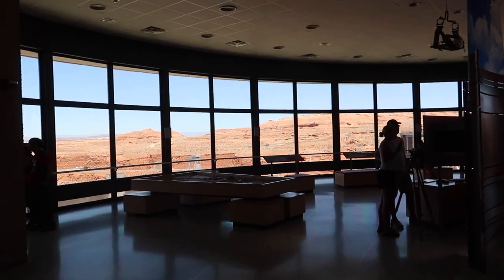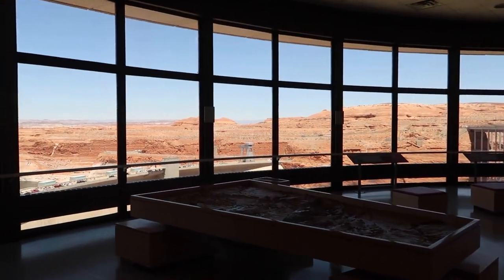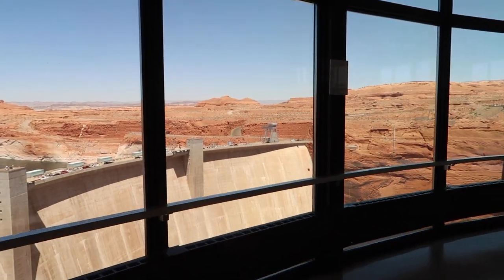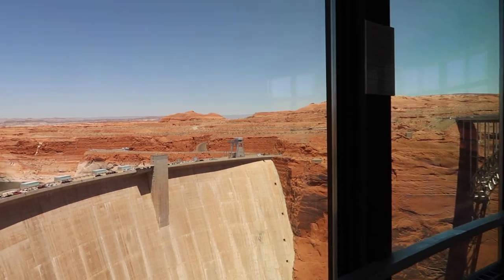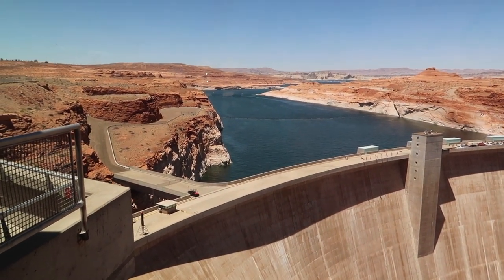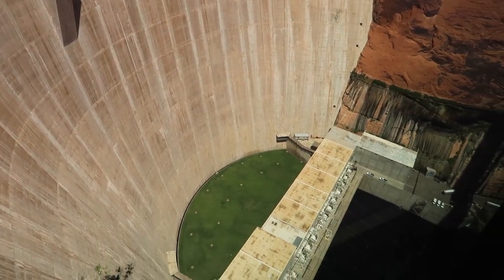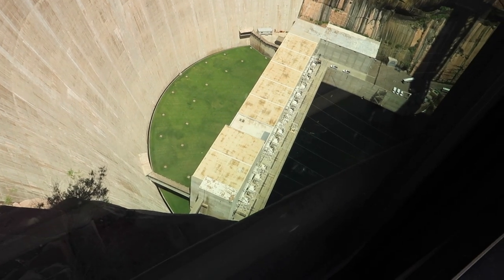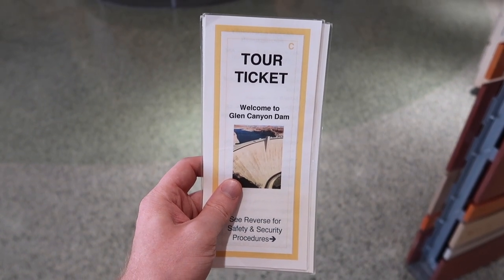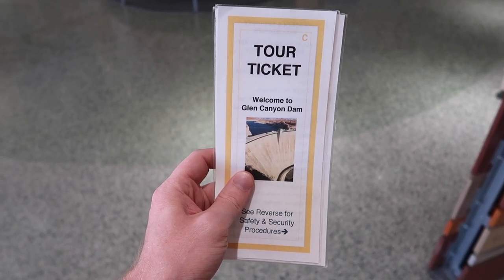Oh, and here's the windows. See if we can get a good view of the dam here. I'm sure we can. Wow. That is unbelievable. Oh my gosh, look at all the way down there. Okay, looks like we're gonna take a quick tour of the dam. Go see the power plant and walk across the top.